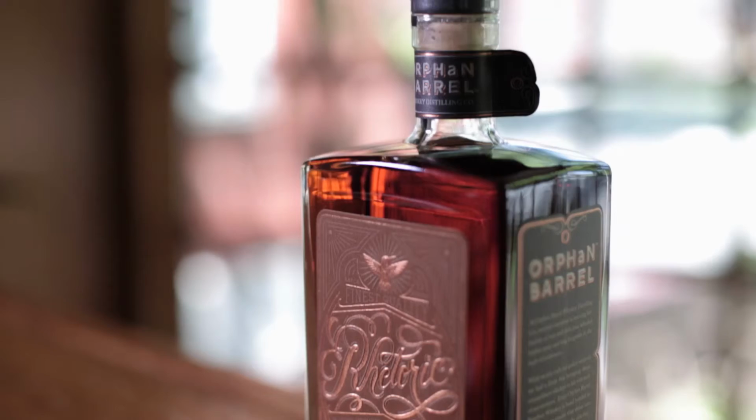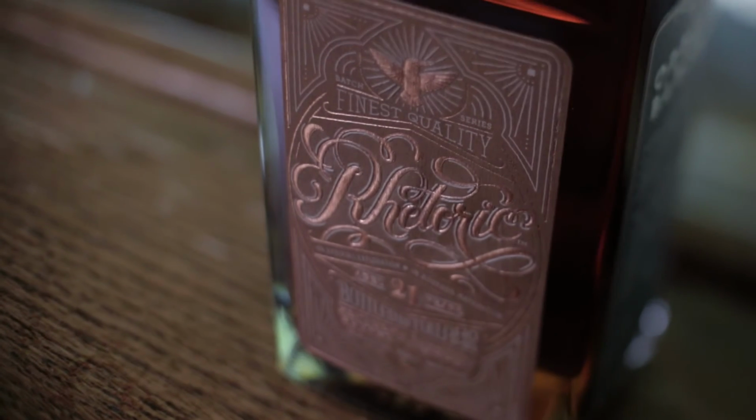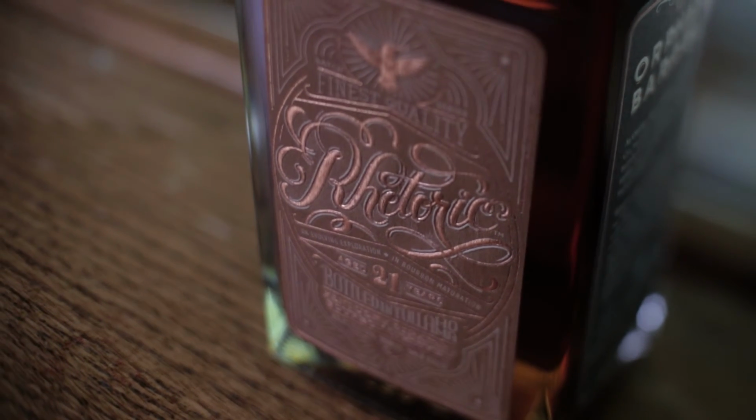I think we can expect to see the spirit continue to evolve. That's what Rhetoric is doing. It's continuously evolving, continuously changing. I think we're going to see the color continue to deepen. I think we're going to see the aroma and flavor continue to expand on what flavors we're picking up on, both on the chemical side from the eNose and on the qualitative side from when we do our panels.